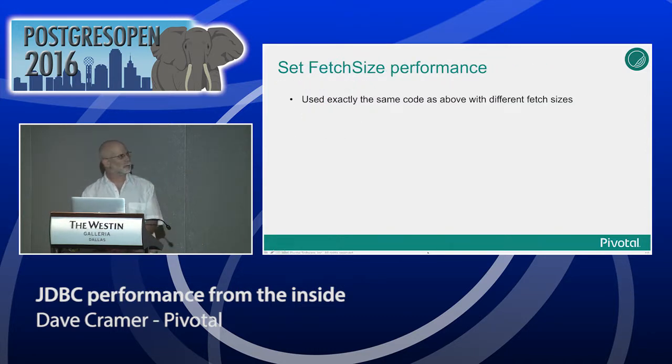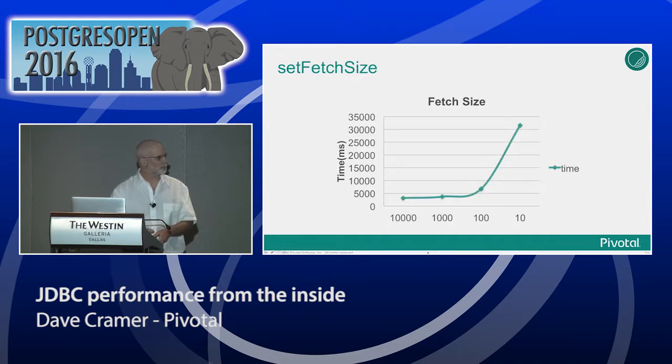So to test set fetch size performance, I used exactly the same code that we had before in the previous tests. And you can see in this next slide that when you have very small fetch sizes, it's much slower. We get down to the knee around 100. So set fetch size should be set to 100. Obviously, it gets somewhat better at 1,000.